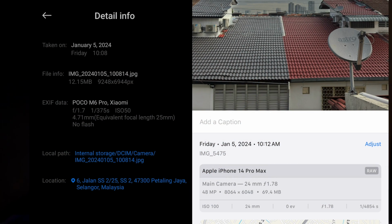The large sensor generates a pretty high resolution photo, coming in at 9248 by 6944 pixels, but it only generates a 12MB file. Comparing it to the 48MP raw photo of the 14 Pro Max, you're gonna get a whopping 70MB file. So you're definitely gonna get a lot less detail on the POCO despite its high megapixel count.